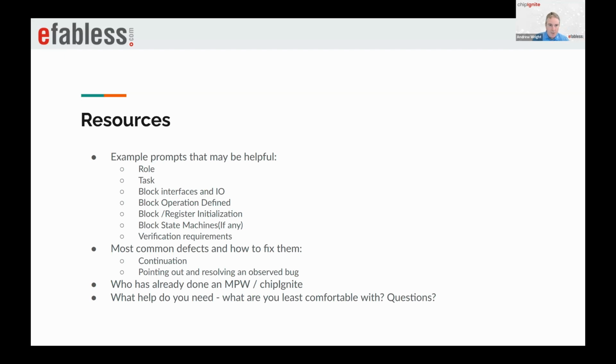In terms of things that are super useful in getting your prompts right, first of all, I would suggest that if you have not seen that paper before on the generative AI channel, that you join the generative AI Silicon Challenge channel on Slack. That's in the open source Silicon Dev Slack channel, and that you take the time to read through a couple of the links that are on there. I think it'll be very helpful.